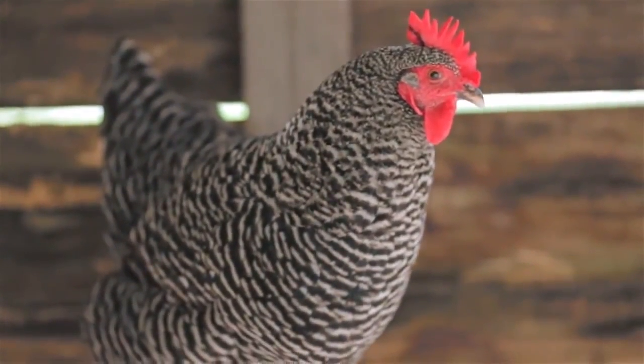Or you can do what we do, and we have a great big coop, and we have 2 Barred Rocks mixed in there with our other breeds, and they all get along just fine. The Barred Rock is a very nice backyard chicken.